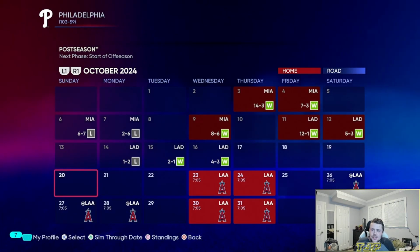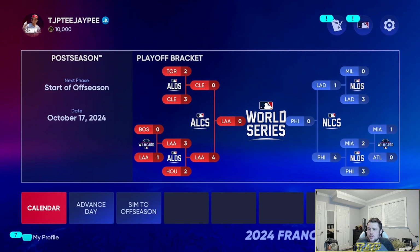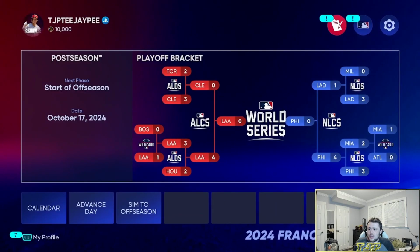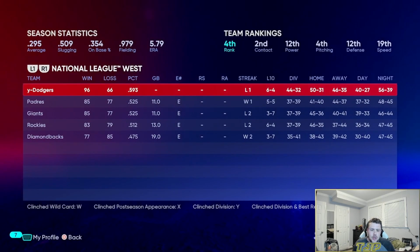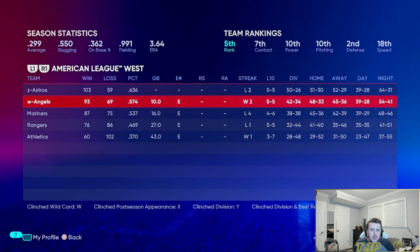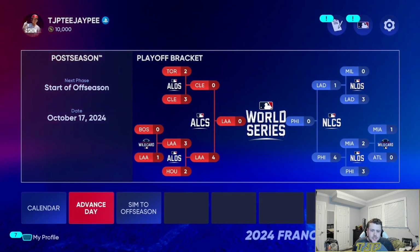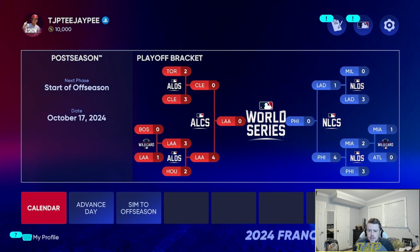Angels versus Phillies. No Ohtani. Nah. No Ohtani. So, who do they got? I don't know who they have anymore, but they won 93 games. They were a wild card team. Swept Cleveland, too. Damn. Okay, they're in a pretty good postseason run.